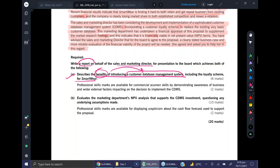And sometimes the only connection one can make by giving their idea is to use the name of the company. So that works. So for example, if you talk about customized promotions and customized marketing, you can add that Smartware can take benefit of customized marketing, etc. Right? So connection with the company and the information is important. But it's a very simple, straightforward requirement. So for 6 marks, I might be doing 3 to 4 points.